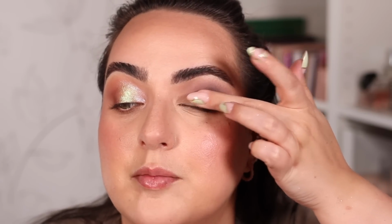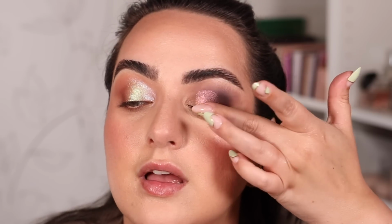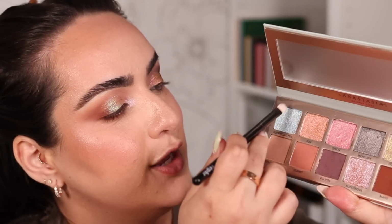For the center of my eyelid, I'm in between the shade Sun and the shade Orion here. I think I want to do Sun. So I'm going to stamp Sun right here in the center of the eyelid. Just packing it where I want it. Right there. And then one shade I'm very excited to use is the shade Super Cluster.